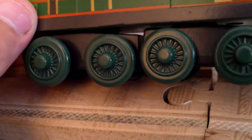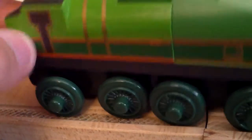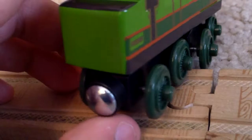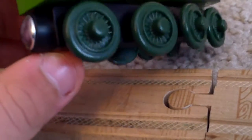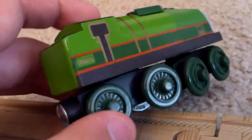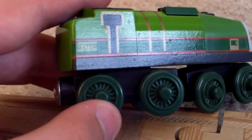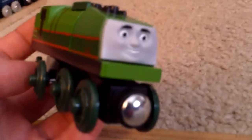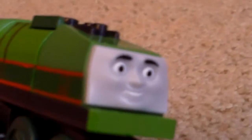But this is a nice recommendation if you're a long-term fan and trying to make your own version of Gator's backstory of coming to the railway. Kind of give him the same personality that he was. Because I highly recommend you buying this model.